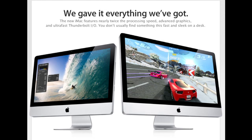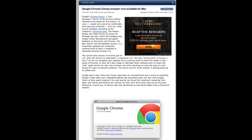So if you're a heavy computer user and you do a lot of editing, I would get both a mouse and the trackpad, the Magic Trackpad. So those are the big changes between this year's model and last year's model of the iMac.